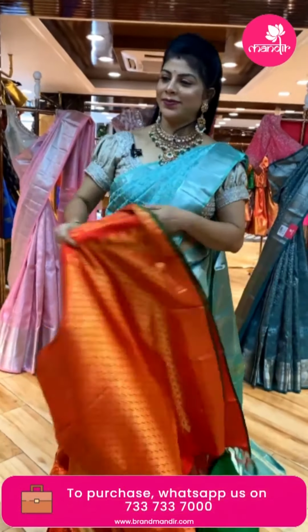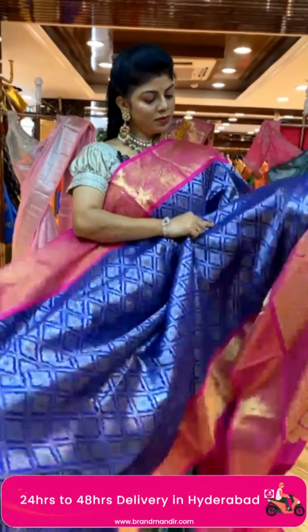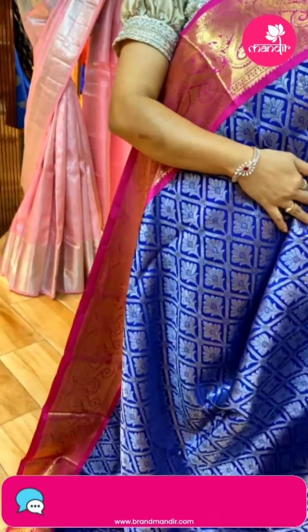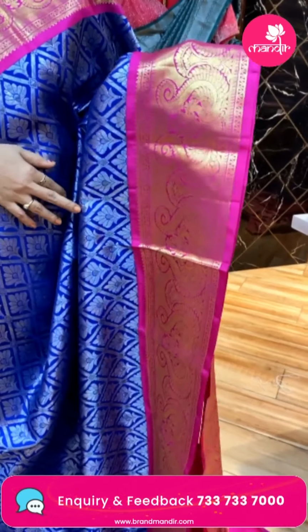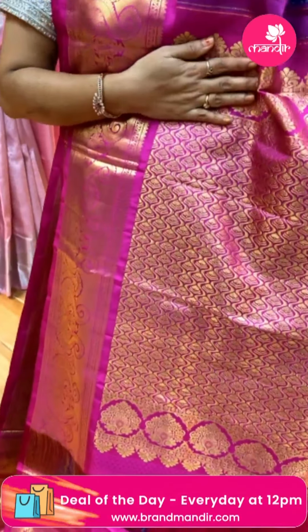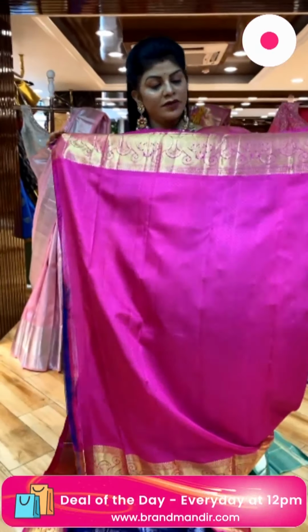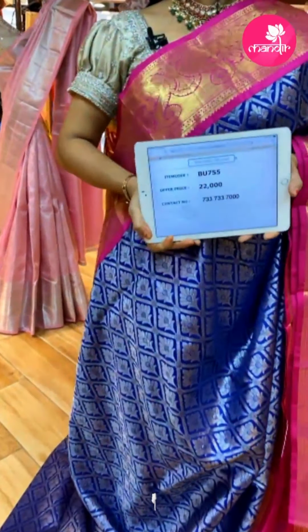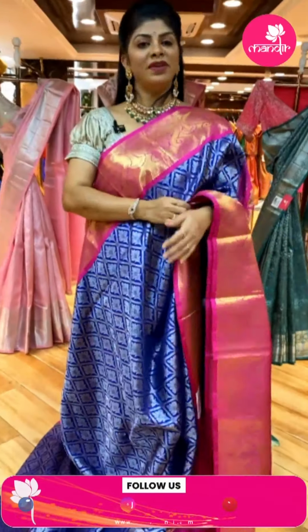Yeah, next saree. Purple and pink, cross checks with florals. Contrast border with cross kadi and floral peacocks along with the rangoli lines, rangoli design. Pallu contrast with wavy lines and brocade, floral brocades. And this is the blouse contrast with border. Saree pricing and details, 22,000. BU755 is the code. నేను చూపించిన సారీస్ అన్ని కూడా వివిస్ ప్రైజెస్లోనే అండి.